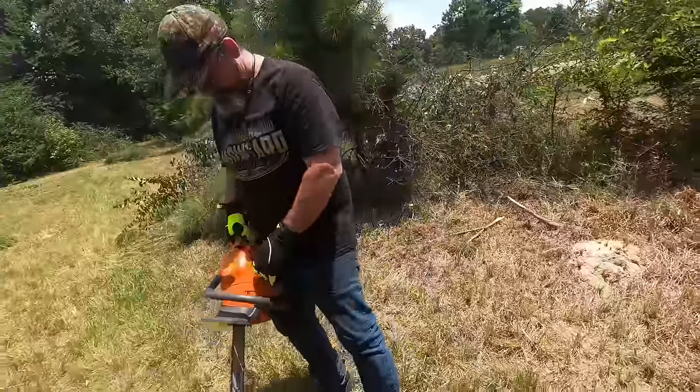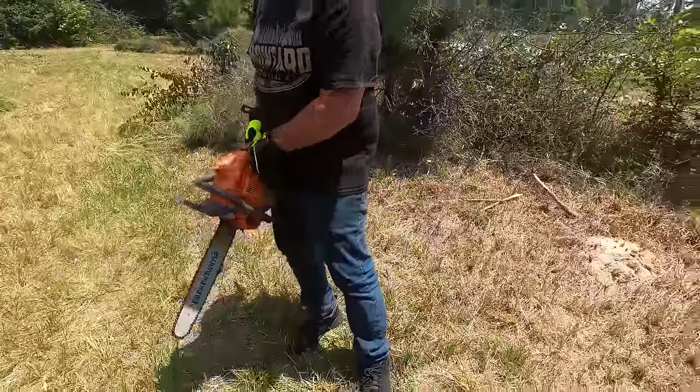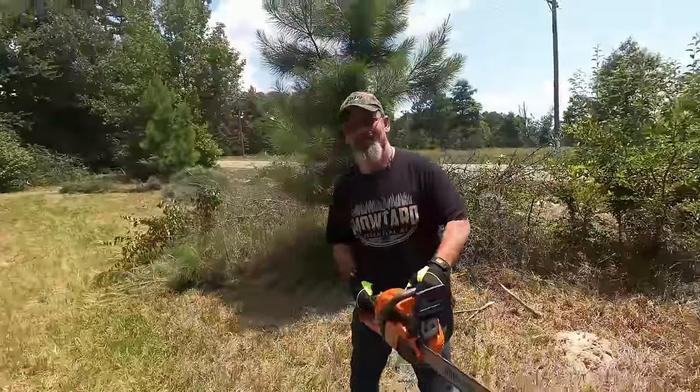Oh look, Daddy's got the Husqvarna. It's a Swedish engine.